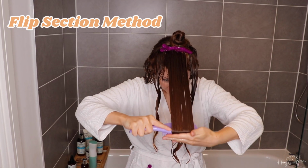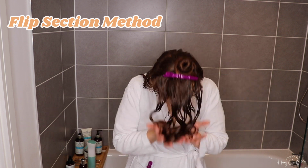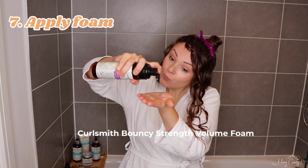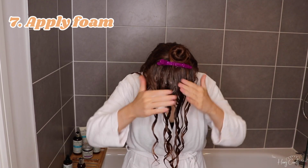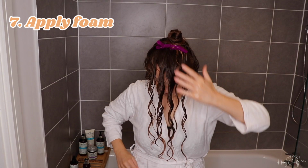And I'm just continuing this on the last section, giving a little shake for the clumps, and then I'm going to give them a little scrunch to help them clump together. I'm now applying some foam, which is another one of my volume tips. So I'm applying it to my roots and to the rest of my hair. I absolutely love applying foam for volume.